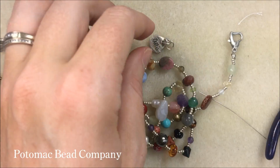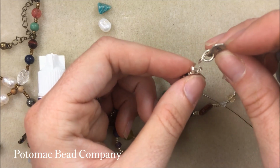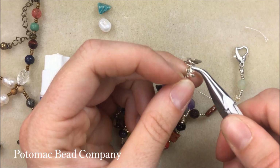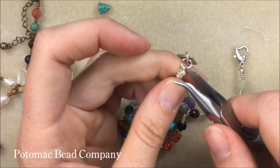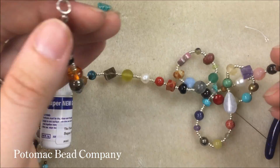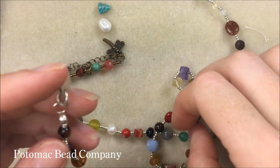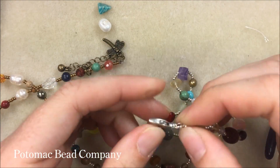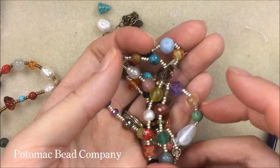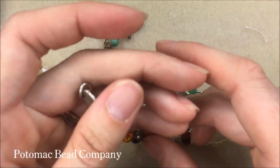On the other side then, what I'm going to do is attach to my loop on my charm. So I added a loop to the charm, same thing, bend that down, and then close up that cover. And then that's it. The whole bracelet is completed. So it's a nice quick project. If you're doing beading wire, it's even quicker because all you're doing is crimping onto those ends. But again, I love the kind of versatility and the flexibility of this silk.